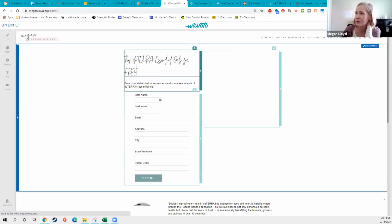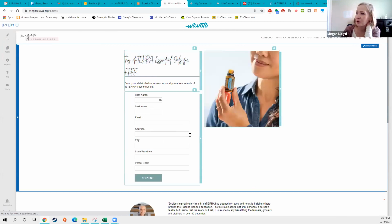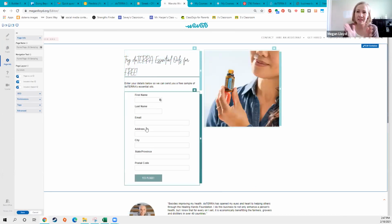And again, don't worry about the awful font. But when somebody fills out a form, they are then tagged, maybe with a tag like sampled or requested a sample. Then in the back end, they have an email set up that goes out automatically to that person that says, yay, you've requested a sample, here are the next steps. And you can change and customize all of those emails.